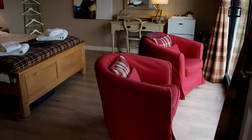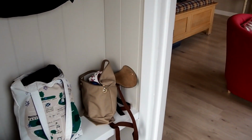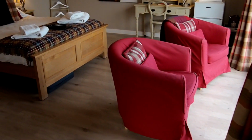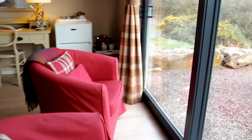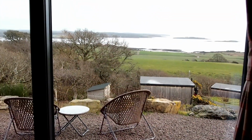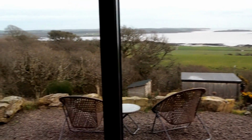There's my stuff. Just closing it up. There we go. Oh, that's much warmer. So as you come in, there's just a little area for all your stuff, which I really like actually, so that you can keep your room quite nice. So as you step in, let me get my shoes off. You've got two chairs to sit and admire the view. Oh wow, look at that view. Oh, I'm never gonna wanna leave.